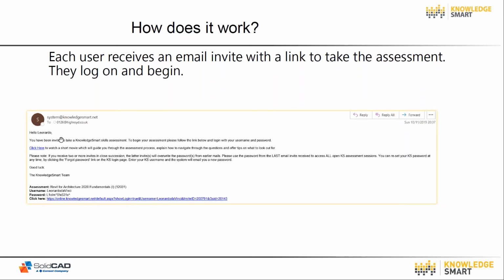This text here, which is the invitation text, is completely customizable. So you can edit that to use the words that you would like to convey. This is why we want you to take this assessment. This is what's going to be happening following up. You're going to have a review, or we're going to arrange some training courses based on the team's results. So whatever message you'd like to give, you can edit this bit here so that it's absolutely spot on for your program.